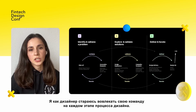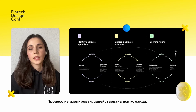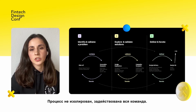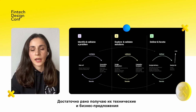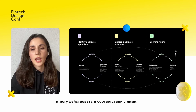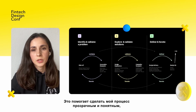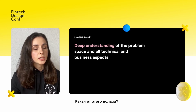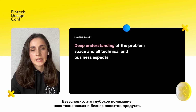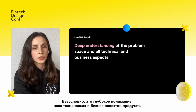So I, as a designer, try to involve my team in every step of the design process. The process is not isolated and the team is involved, so I get the technical and business input early enough and can act on it. That helps to make my process visible and also avoid errors at the later stages. What are the benefits of it? Definitely, it's a deep understanding of all technical and business aspects of the product.